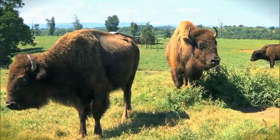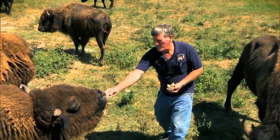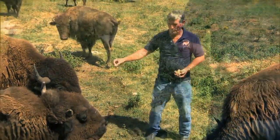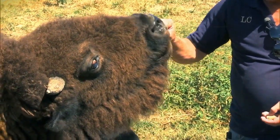They still are not domesticated. There's some, like you see here, that are younger that you can get around. You might even be able to pet one, but you have to watch them. They're not domesticated animals. But there's other challenges.